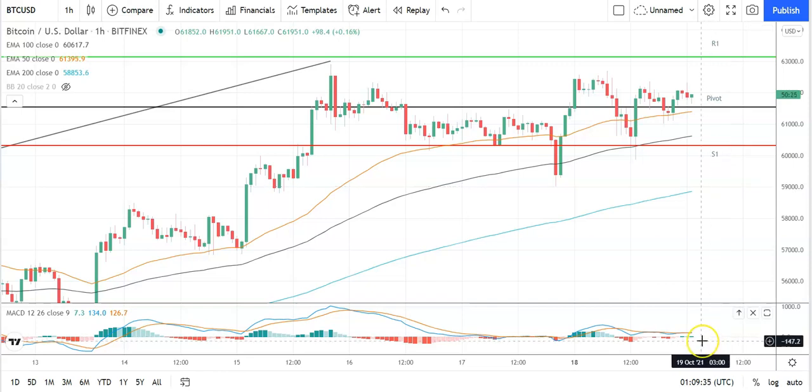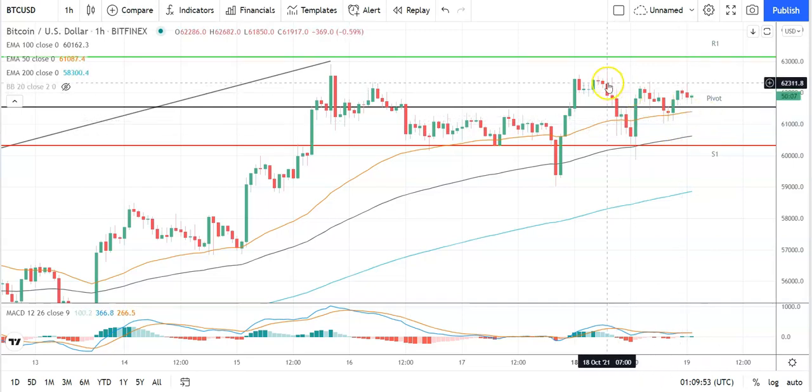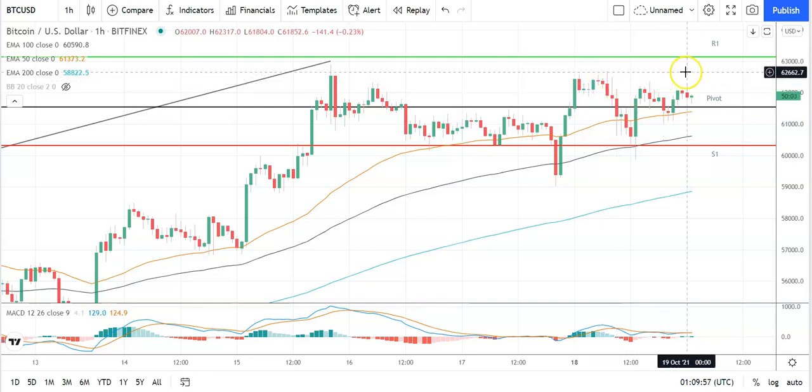Looking at the MACDs, slight widening of the bullish histograms at the turn of the day after yesterday's late bullish cross. Inconclusive, however, so need to keep an eye on that early in the day. On the EMAs, 50s holding its ground on the 100 and the 200, so that's still Bitcoin positive. So key would be to avoid the pivot at 61,520, break through yesterday's high that was at 62,682 to bring resistance levels into play. Failures to do that, support levels will come into play.